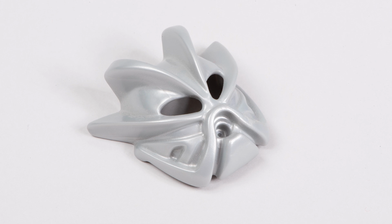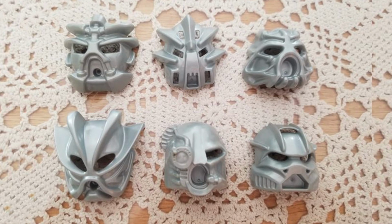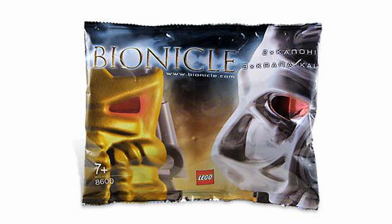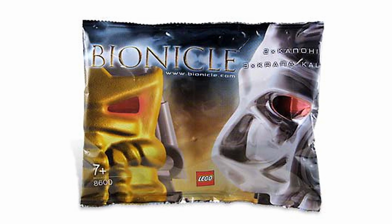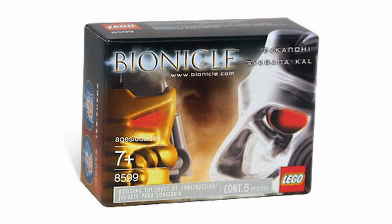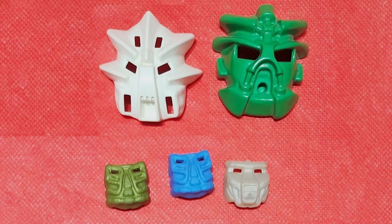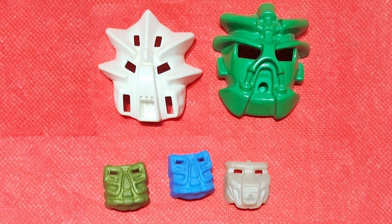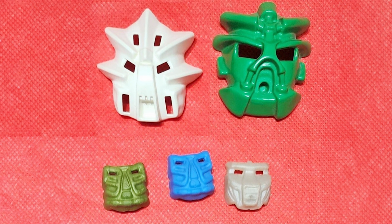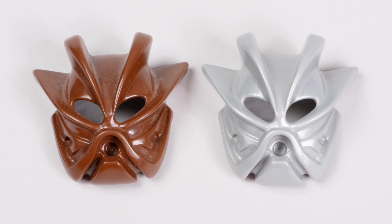So the story here is we got these silver NUVA masks. They were released in the beginning of 2003 and they appeared in these Kohini NUVA and Krana Kal blind bags. In Europe, these sets were in bags. In the United States, they came in boxes, much like the sets you can see here. When you opened these up, inside you got 3 Krana and 2 Kohini NUVA masks. They came in a variety of different colors, but there was a random chance that the masks could be silver.